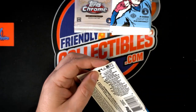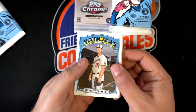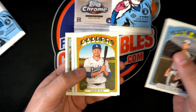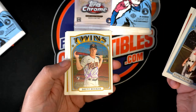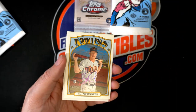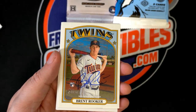Got some Heritage baseball happening. Nice Strasburg. Gavin Lux. Oh, looky there. A Brent Rooker rookie auto on card. Nice hit.